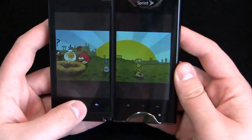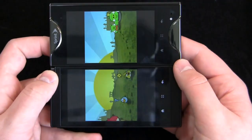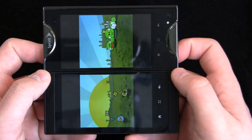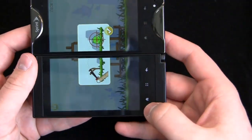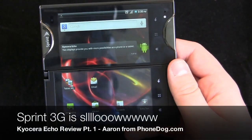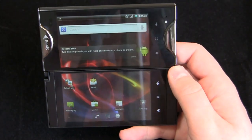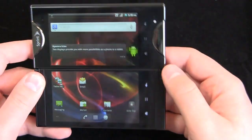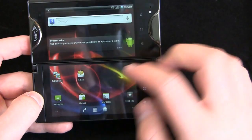So, I don't know what to do. I guess you have to watch this intro. I've actually, believe it or not, never played Angry Birds. I know, that's terrible. But never played. Okay, so it's loading right now. And you really can see the slowness of Sprint's 3G network. It's EVDO Revision A, but it's just such a tired, old technology. You really see how slow it is when you're doing things like downloading. Angry Birds took forever to download. And even just little applications are taking some time.